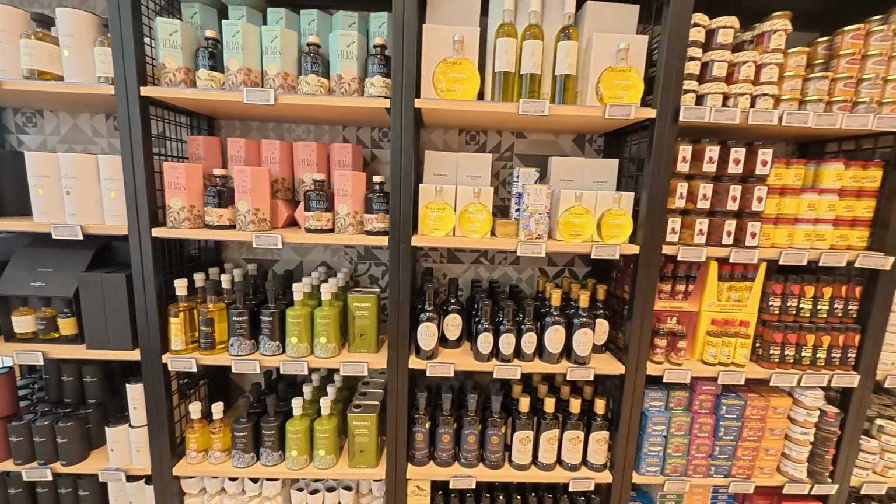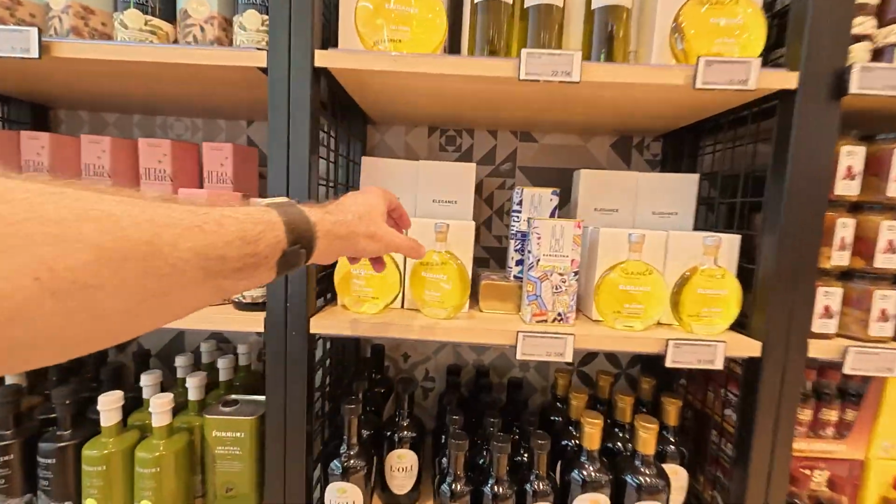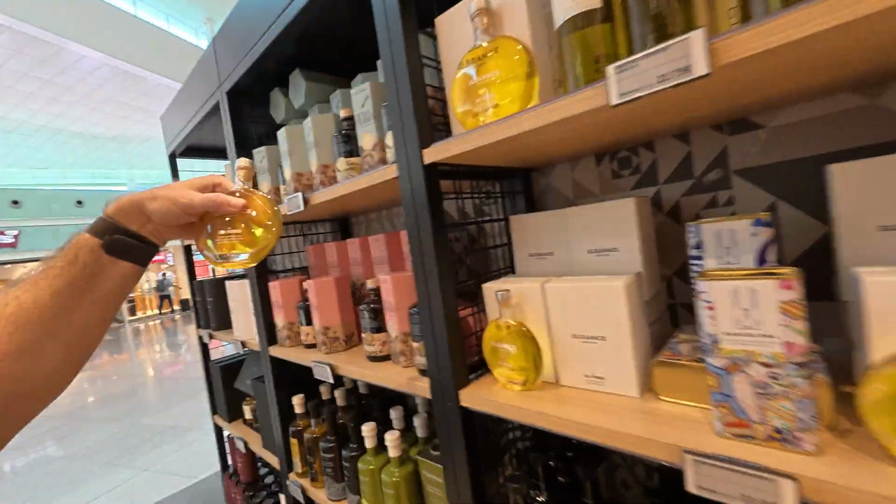And you can bring this home. I know when you fly into the US, they ask you about meats, and you really can't bring meats in. But I think this stuff, the way it's packaged, they'll let you come in. I think as long as it's commercially packaged and you have to declare it, you should be okay. But look at the beautiful olive oils. I mean, it's just like perfume. Look at that.